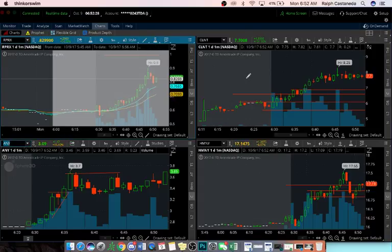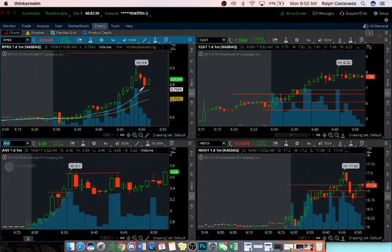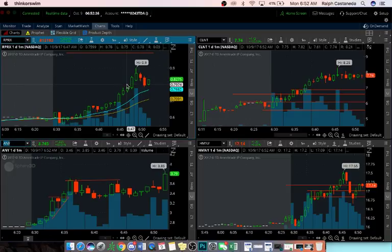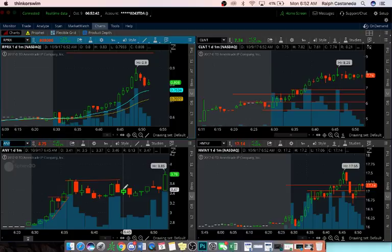So RPRX looks like it's gonna find some support here. Like I said, usually a pullback, two red candles. So if it could hold above 80, that's perfectly fine. ANY, what a quick breakout. So we did break out past that triple top here at 367, hitting a high at 385. CLNT still dangling around its high of day there, 765. I don't think it's in a hold there anymore. The volume is declining, so expect a dip.